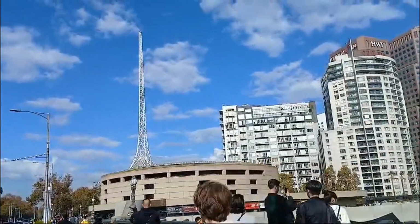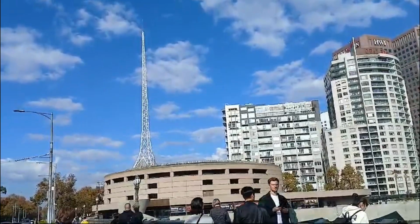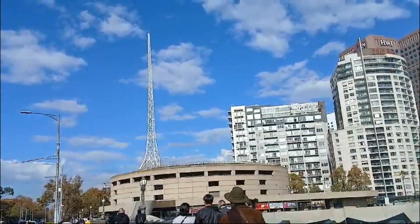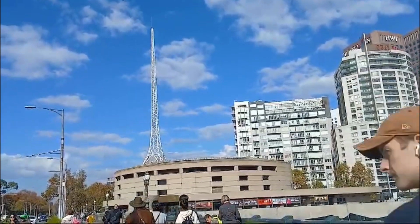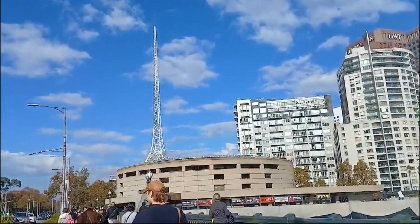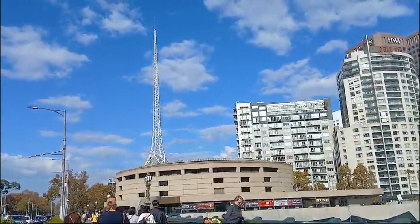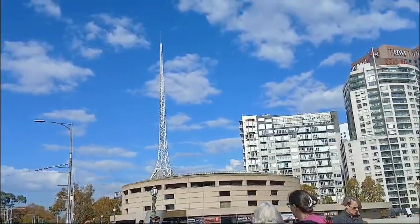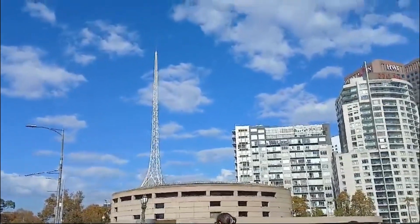Not to be outdone by the Eiffel Tower in Paris, Melbourne has to have a miniature one, and that's above a fantastic art gallery museum. It's only a tiny one, but what the heck.